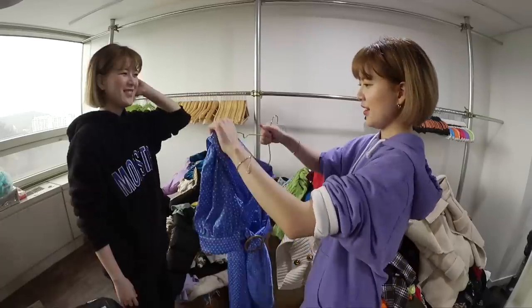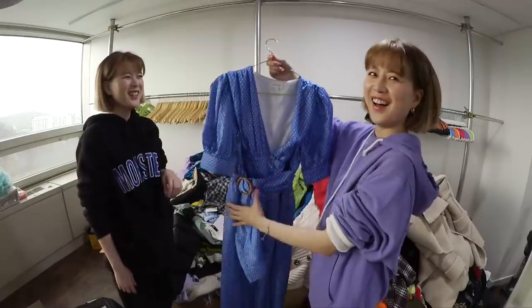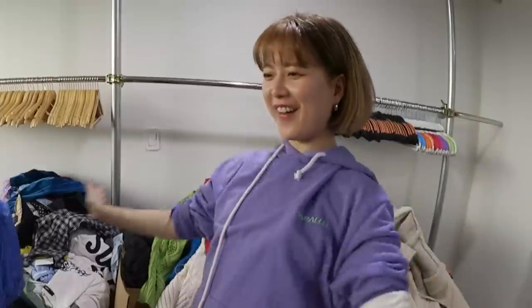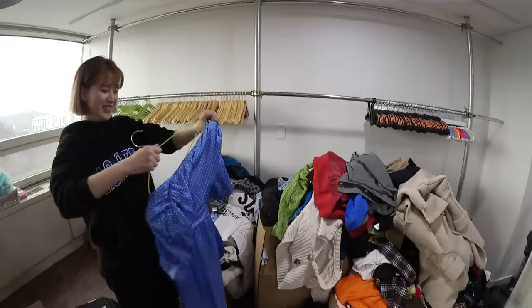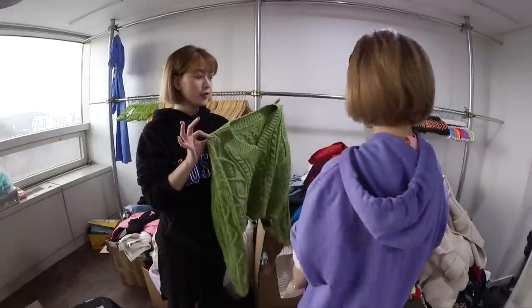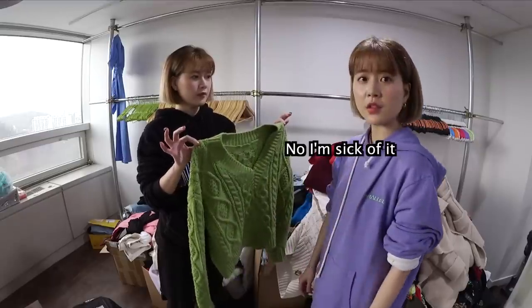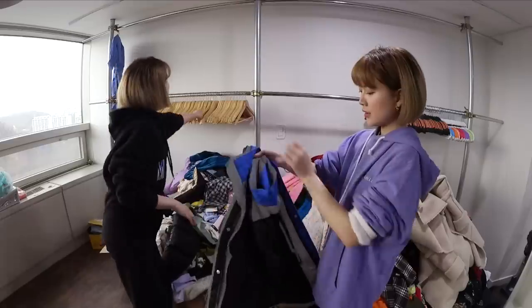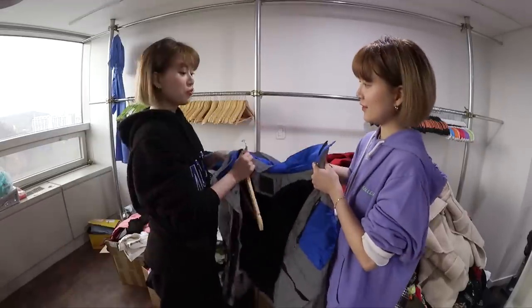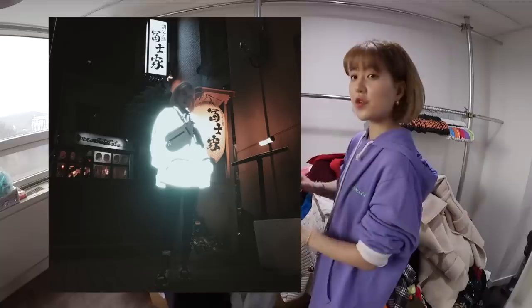The first one. Okay. Ah, that's a lot of work. Look at that. This is just the beginning. This is not even the beginning, man. But are we going to keep this though? Are we going to wear this again? No, I'm sick of it. Yeah, you wore it a lot, right? This one is the one that we actually wore on our first trip to Japan. Yeah, it was really good. And this one actually reflects the night.